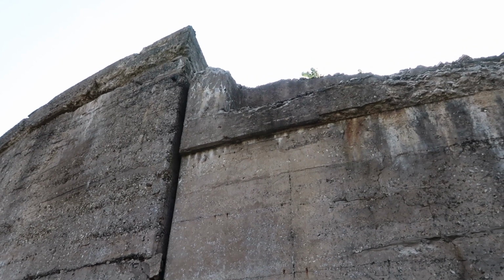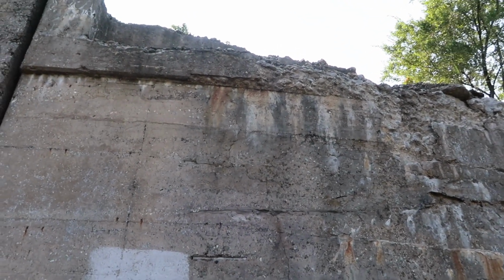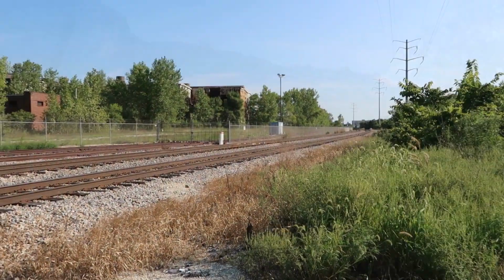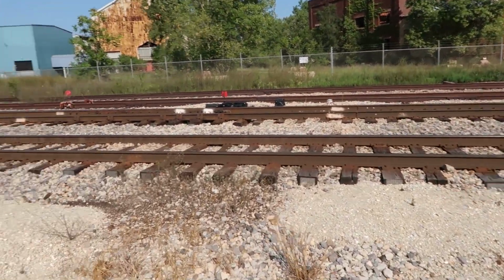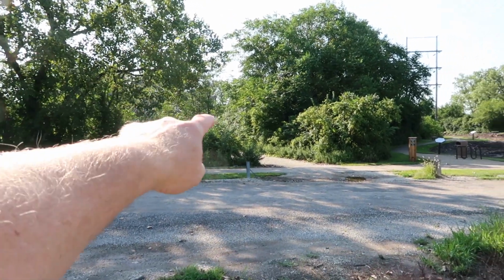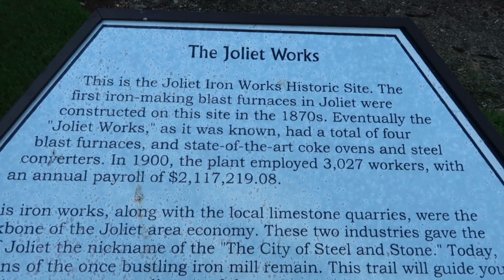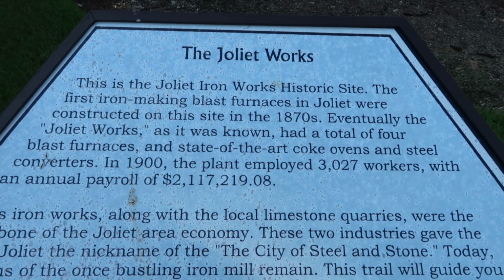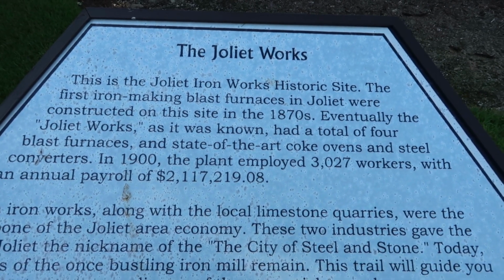And up there is where I walked across that beam and was looking down over the area I'm standing. Great location for an ironworks. There's the railroad tracks on one side, and way over there is the Des Plaines River. Back in the 1800s, what better ways were there for transporting your goods? Here's a little history. It says the first iron-making blast furnaces in Joliet were constructed right here in the 1870s.